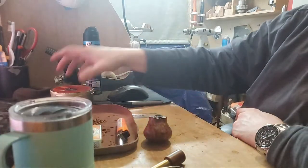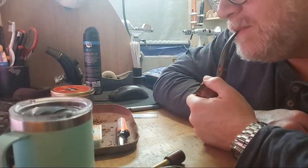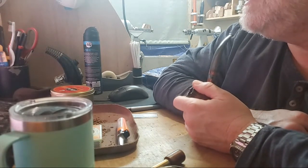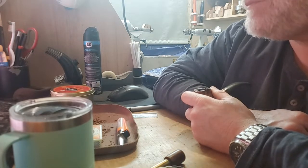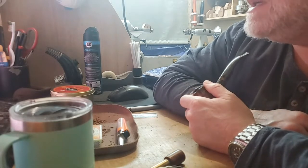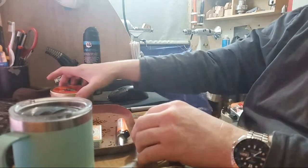I might just leave this in the tin and smoke it straight from the tin, see how long it lasts. Yeah, so I'm just not sure how many weeks. That's what I want to see, because I've never really counted how many bowls I've gotten out of it either. I'm going to do that as well.